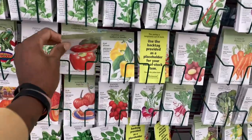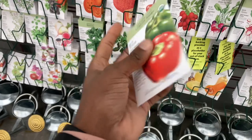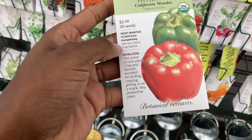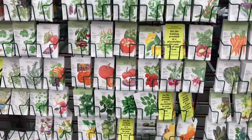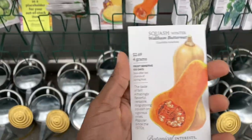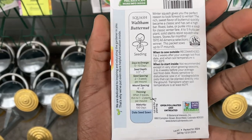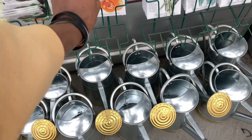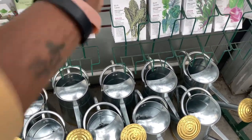Peppers. Well, I don't know if these actually, they do have information on them. So the difference is they're heirloom also. We got so many pepper seeds. Cut the pepper, save the seeds. Say it with me now. Cut the pepper, save the seeds. Getting y'all right now.